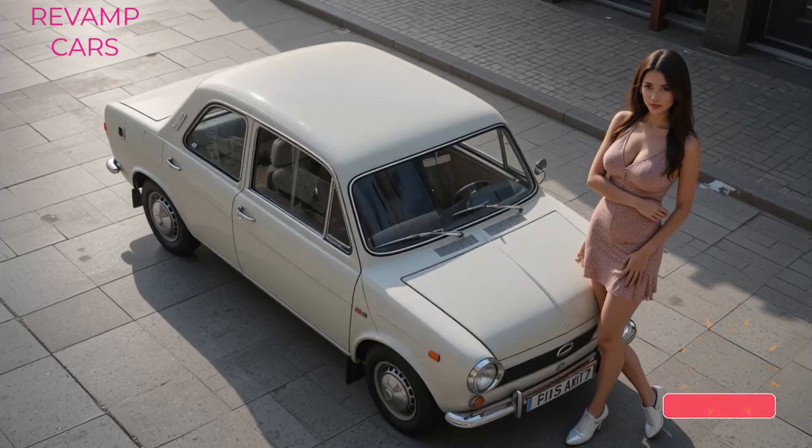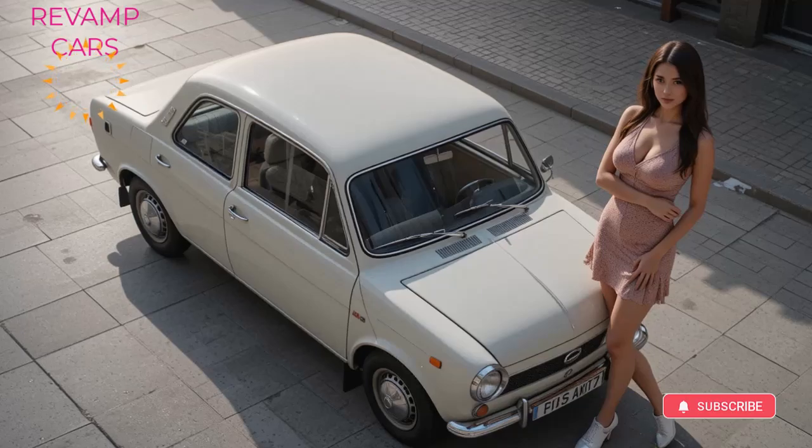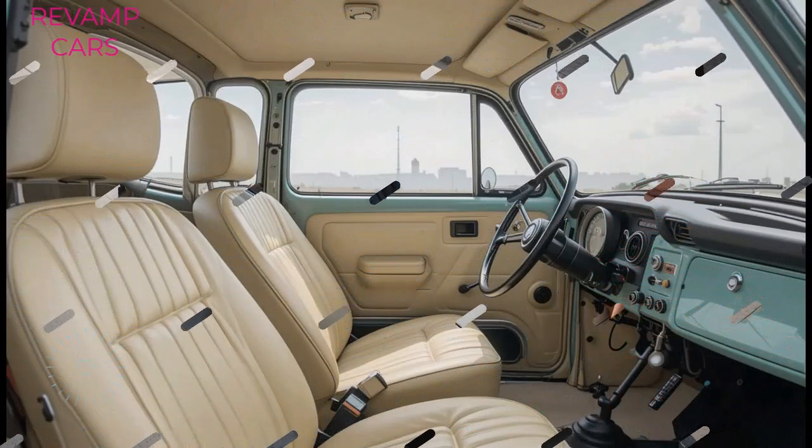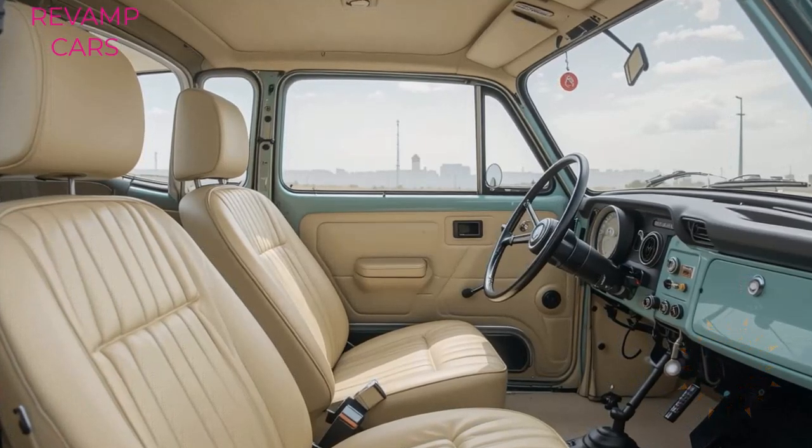This week, we're shining the spotlight on the Autobianchi A112, a car that might look like an adorable city runabout at first glance, but hides a fiery racing spirit under its tiny hood.